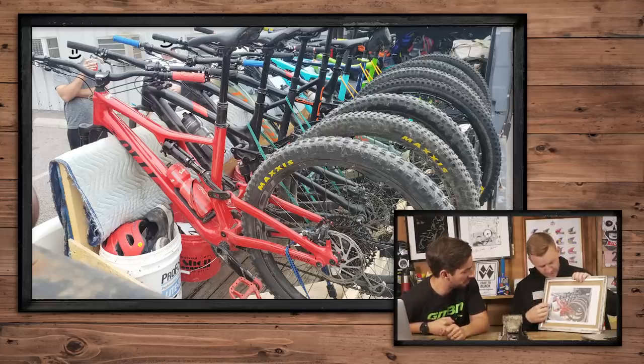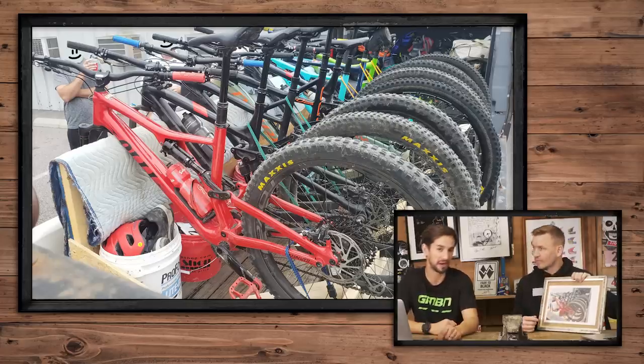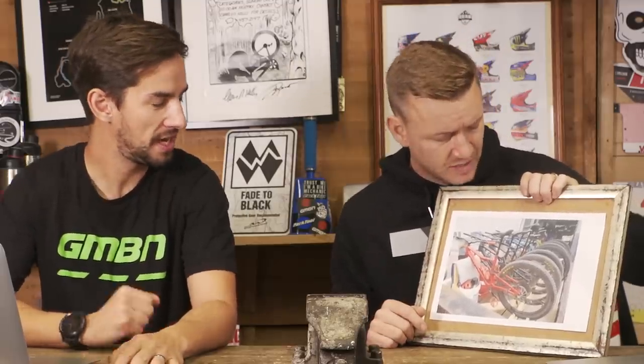He's built this wooden structure thing, just to hold them all in. You've got these bungee straps to hold it back. That works. The only problem is, as we found out, if the bikes bump around a lot, it can damage your frame. But if you're driving on tarmac, I'm sure it'll be good. Yes, that's a hack.